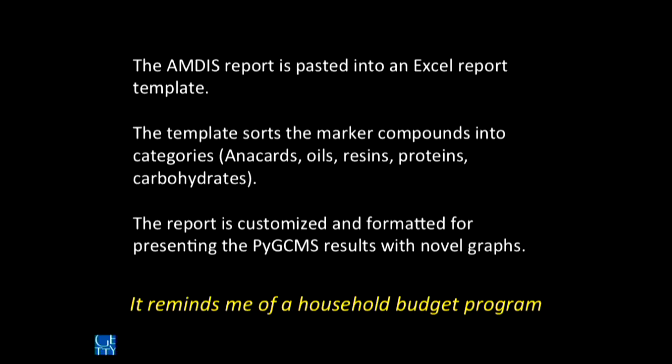Having that list of compounds is nice. I take comfort knowing that it was done well, but how do I then relate the compounds back to the materials? So what this worksheet does that we did in Excel is it sorts all of the marker compounds by the class of materials. So all of the compounds that come from oils, it sorts into the oil category. All of the compounds that come from resins, it sorts into resins, and then it subdivides it by type of resin. That's kind of how it works.